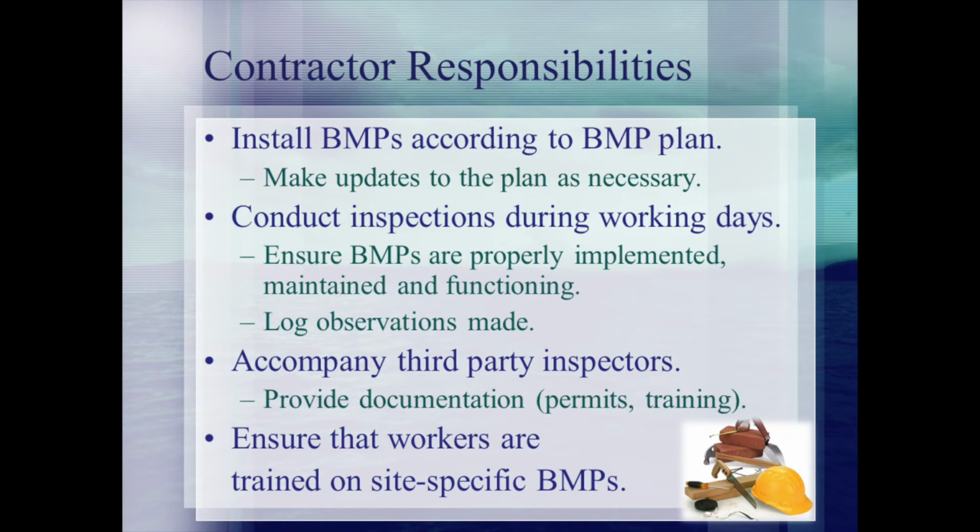Please note that regulatory agencies can ask any site workers questions regarding environmental compliance, and it is vital that at a minimum, employees should understand how their actions could impact the environment.